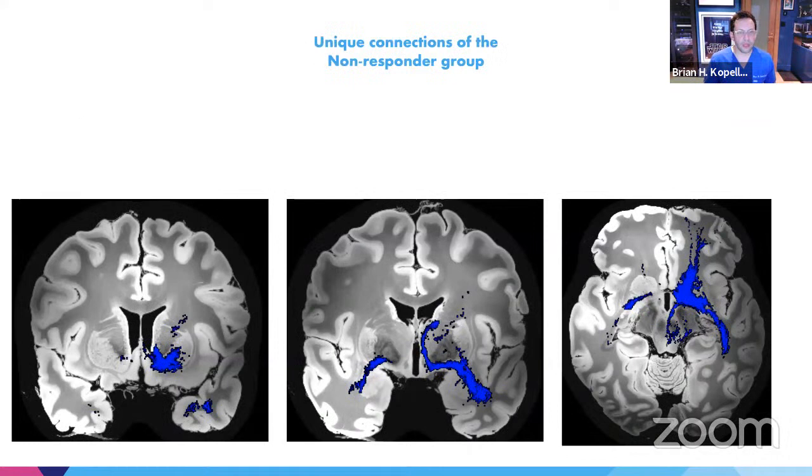So in the non-responder group, there is a very unique connection that the responders don't have, and it mostly involves the uncinate fasciculus and the amygdalofugal pathways, essentially amygdala outflow or reception to the cortex in these particular patients. For whatever reason, these patients that tend to not respond, this is where their electrodes are engaging more so than the responders.